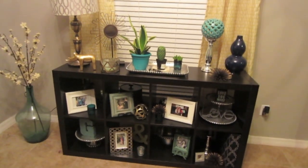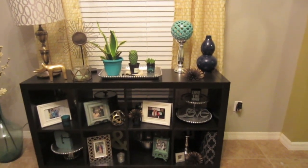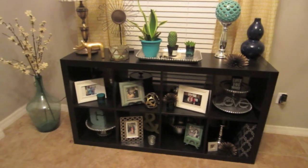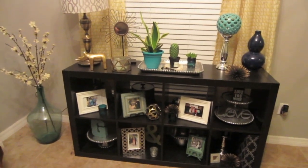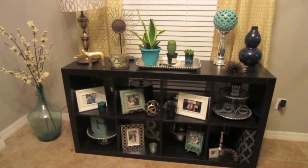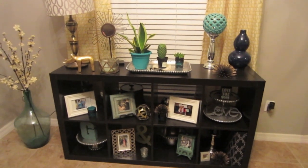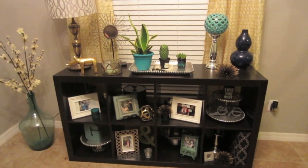So this is my bookcase that I love to decorate. It's like my focal point in my house. Obviously, I love to decorate it for everyday use, and then for Halloween, I just take all this stuff out and replace it with Halloween stuff. So it is a lot of work to decorate for Halloween.